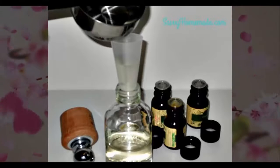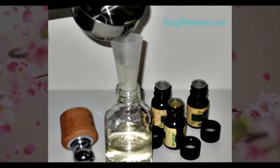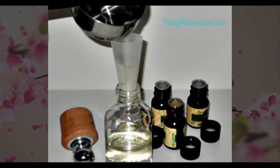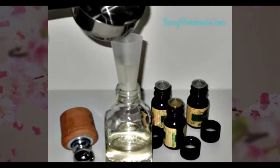6. Cover and then give it a good shake and then sniff to test. Correct if needed, adding only 1 extra drop at a time until you reach your desired fragrance. 7. Leave the homemade perfume to blend and mature in a cool dark place for 12 hours before using.